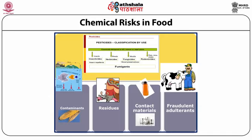Fraudulent adulterants unfortunately have found their way into the food chain. The two most common fraudulent adulterants are the presence of urea and melamine in milk. Urea is used in milks which is synthetically produced.